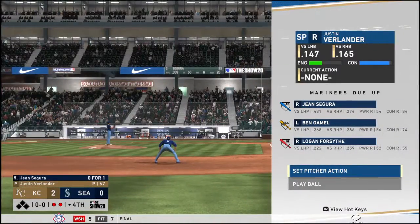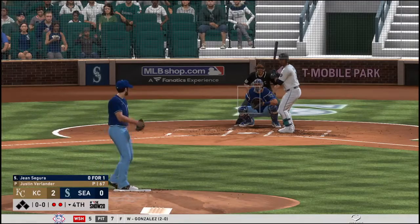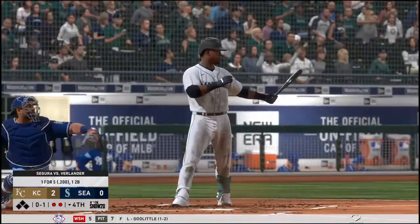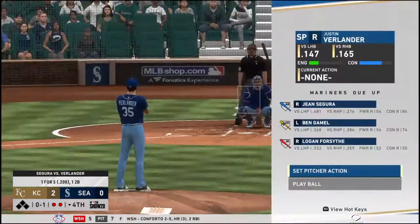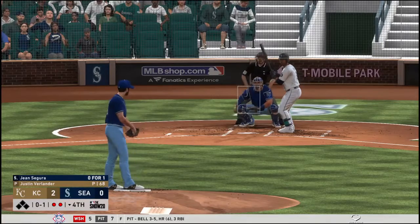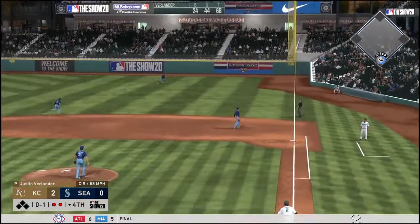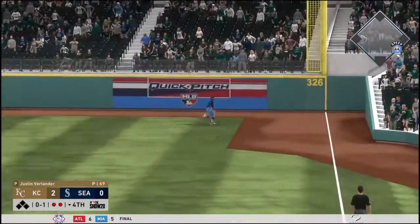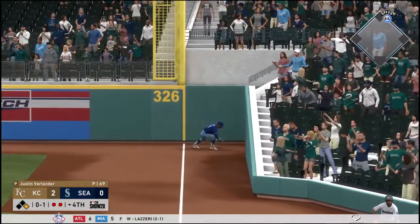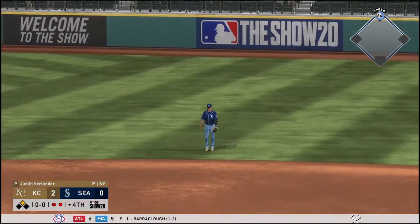Gene Segura standing in. Flied out in his first at-bat, so that makes him 0 for 1 so far. And there's a fastball from Verlander to jump ahead 0-1. Hey, love the confidence in that pitch right there, going right after one of the better hitters on this team, not afraid to execute. And he goes the other way, but he got a lot of it, deep down the line. He's around first, heading for 2. And he will pull into second with a 2-out double.